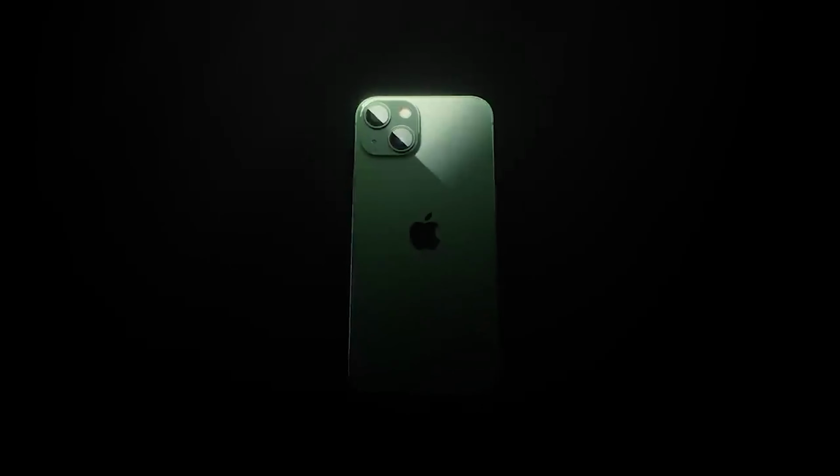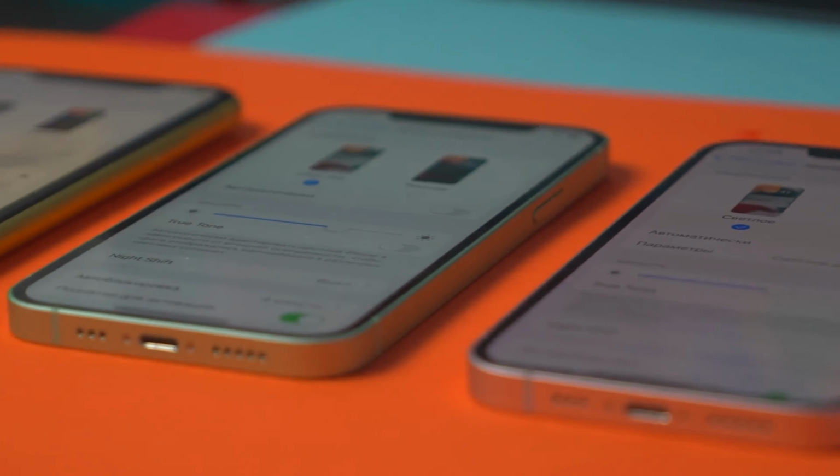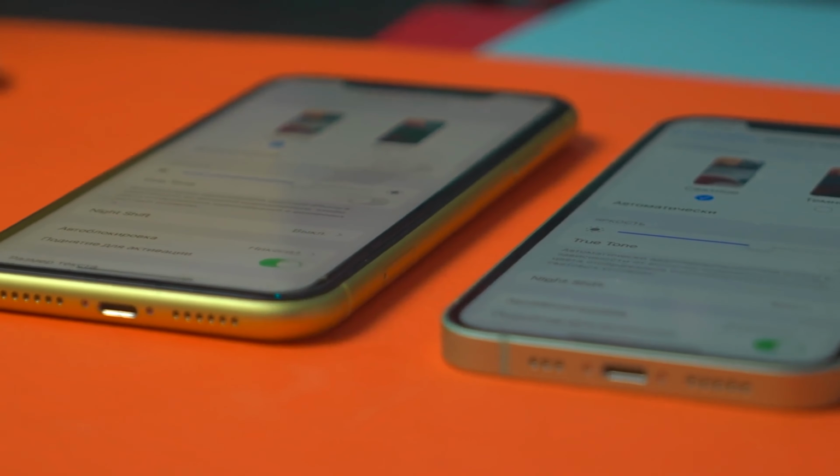It's better not to talk about sound, but to listen. I won't measure the frequency, but let's listen to all three in turn on the studio microphone. And yes, the speakers are stereo everywhere and support spatial audio and Dolby Atmos.